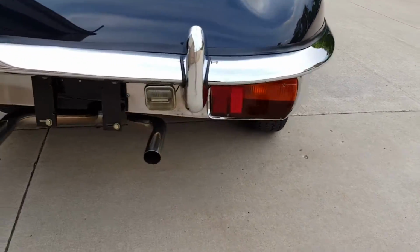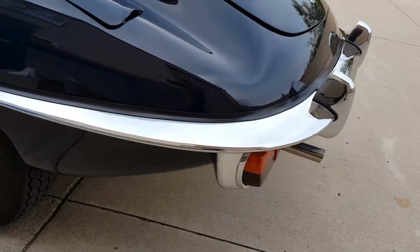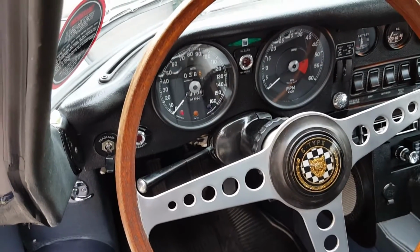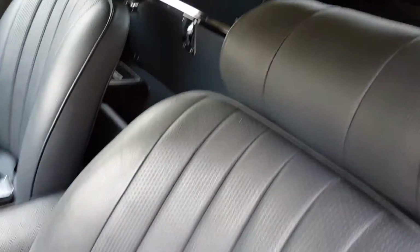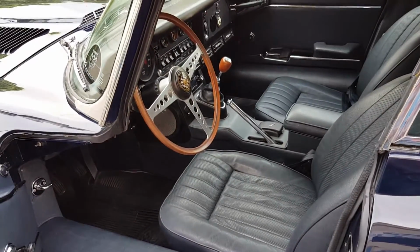New stainless steel exhaust. New Dayton wires. The instruments have been gone through. We have the original books. We have a lot of photographs of the restoration. A lot of history on this car. It's a 3-owner car.